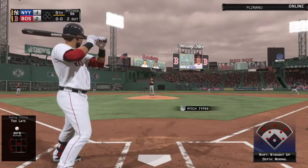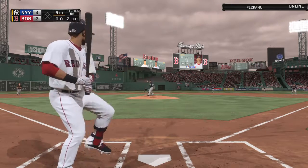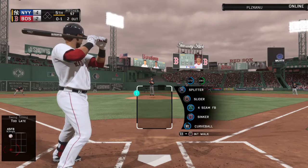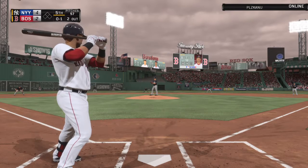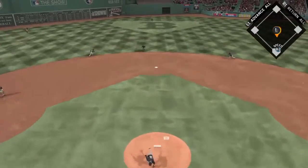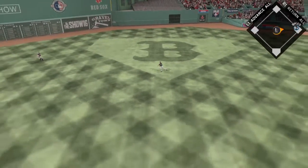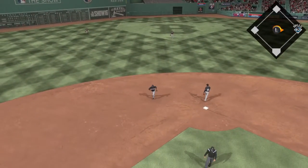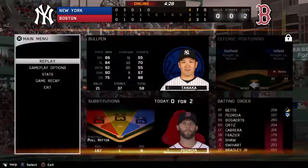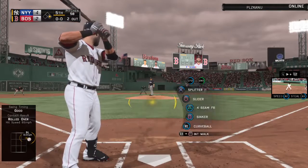Mookie Betts will step in now. He's bounced out and flown out in his first two plate appearances. Couldn't lay off the pitch inside. It's 0-1. Grounded back up the middle. And the inning will continue as that's through for a two-out hit. So it's a runner at first with two gone, and that'll bring up the former MVP second baseman Dustin Pedroia.